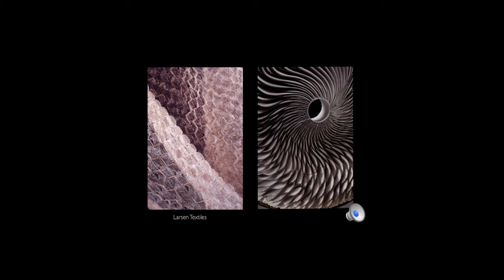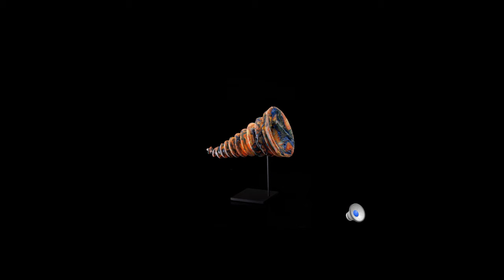There's his textiles on the left. They're very sculptural, just gorgeous. And that's a piece of mine on the right. And maybe that's why he responded to my work.